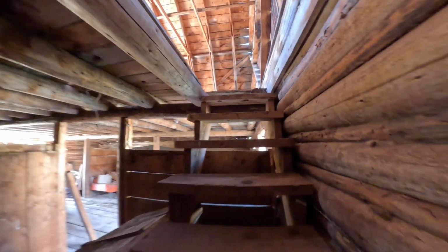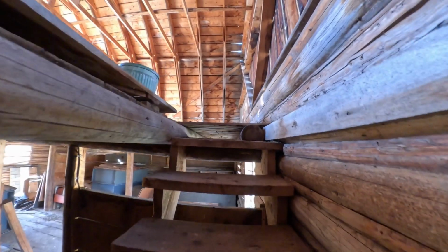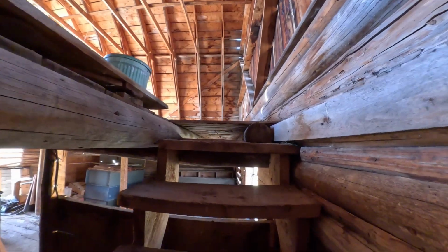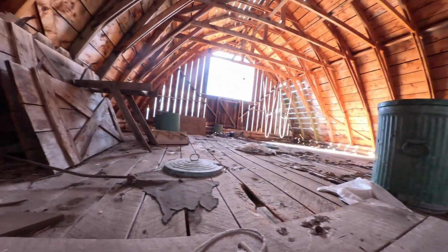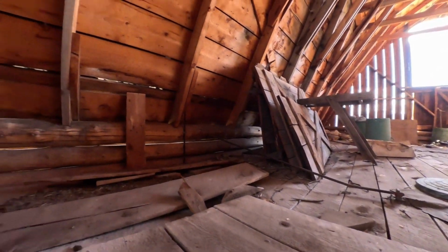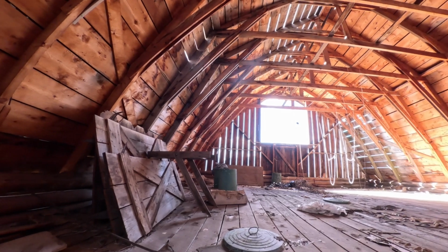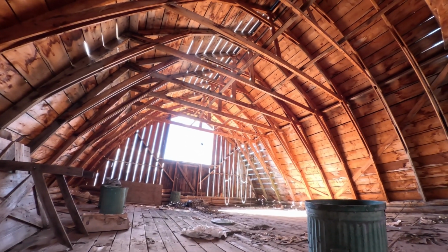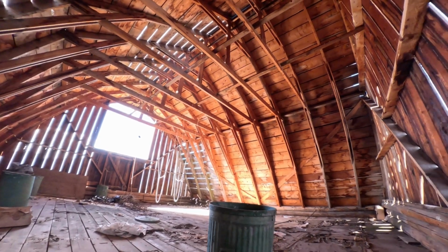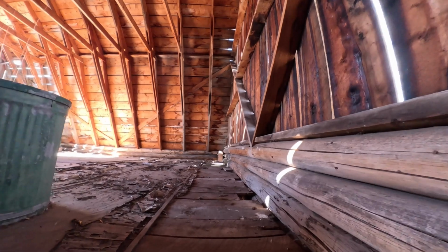Here's the part I love about this barn. I mean, when I first came in here, I thought, you know, this is interesting and everything. And I loved the large wooden beams inside of this log cabin barn. But then you get up here and you're like, wow. It's like a work of art. It's like the Sistine Chapel of barns. I love those little trash cans. They're probably from the 60s or 70s.